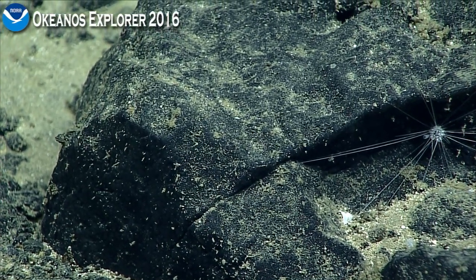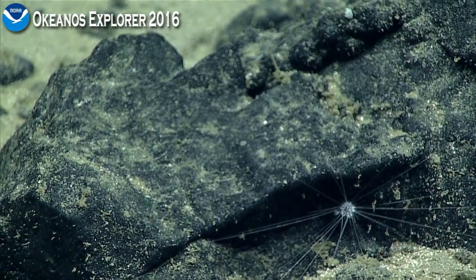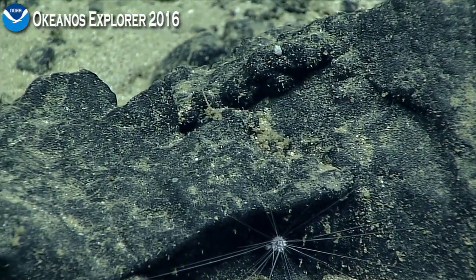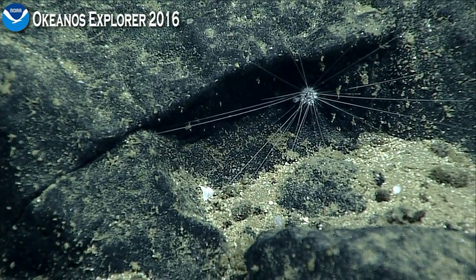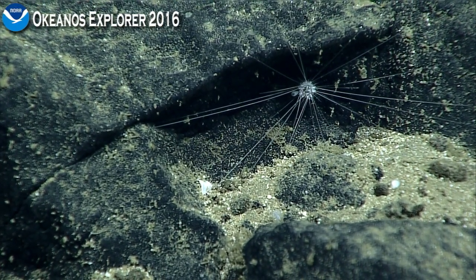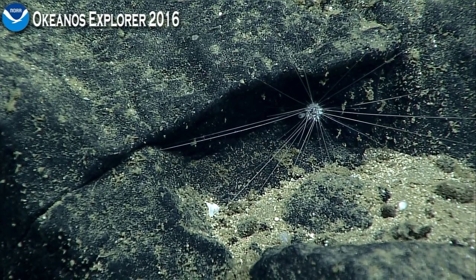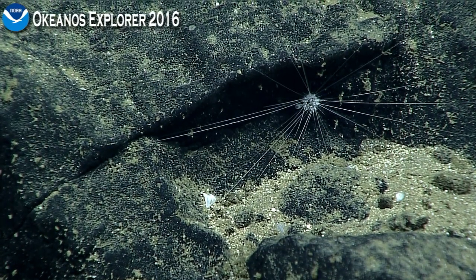Oh wait, now let me look at this closer. You know what? I'm not sure. I have to tell you that looks more urchin-like. Yeah, Tara says it's an urchin. Chris says it's an urchin. Oh wow. And Robert Carney says it's a sponge. Well, now looking at the spines on this, if it's an urchin.